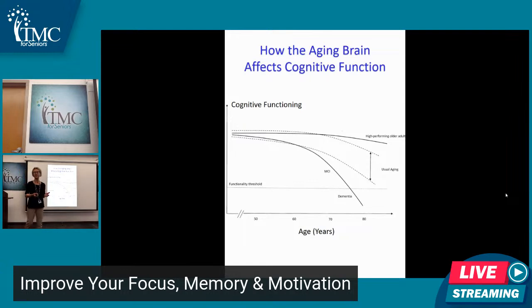Well, what does that mean to our cognitive skills and our ability to be independent? I don't know if you've seen this chart. I've used this chart in other presentations. But I copied it out.